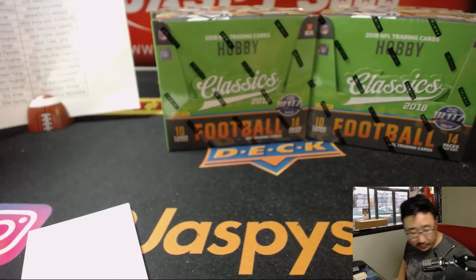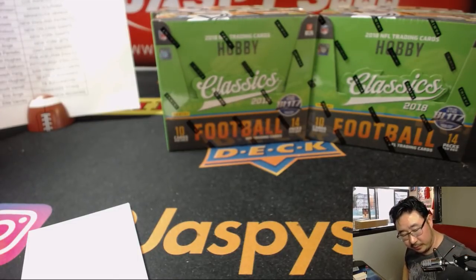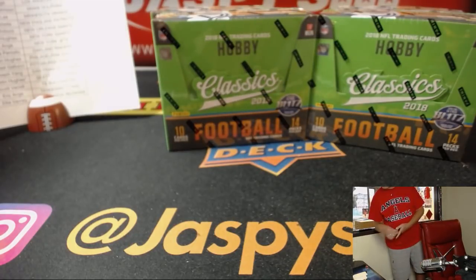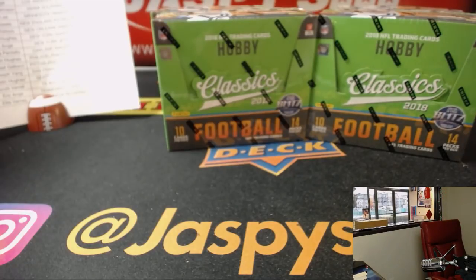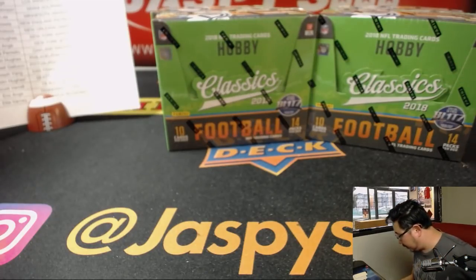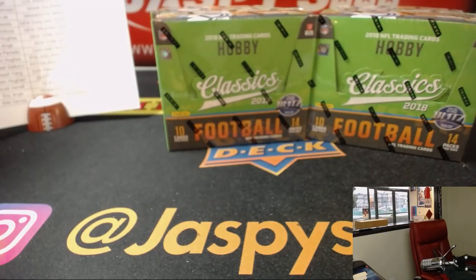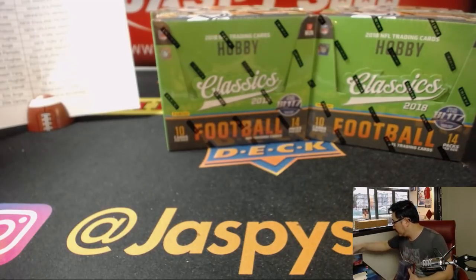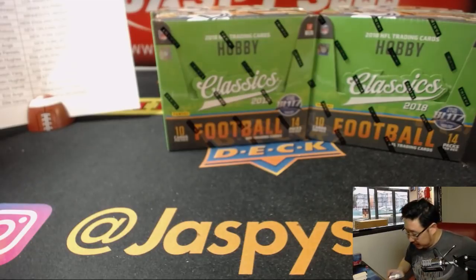Let me grab some more top loaders really quick, folks, for the relics. I've got plenty for the autos, but not enough for the relics. Let me grab that. Four boxes left, Classics 3. I just pushed the button, so it should be hot. Oh, thank you. I forgot to push the button. All right. I just need to grab another thing, too. Some for the next Classics break as well. Should be enough for the rest of this break.